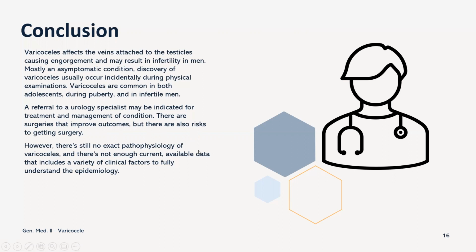However, there's still no exact pathophysiology of varicoceles, and there's not enough current data available that includes a variety of clinical factors to fully understand the epidemiology. So my suggestion would be, let's take a look at the BMI of these patients, these test subjects. Genetic factors all play a part, family history, all these things. There's just not enough data or studies to show an exact pathophysiology of this condition.